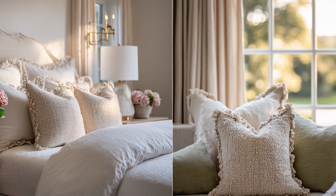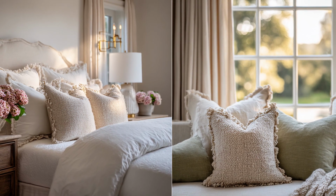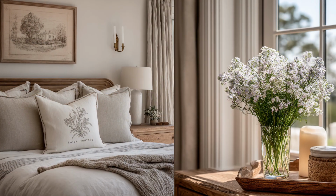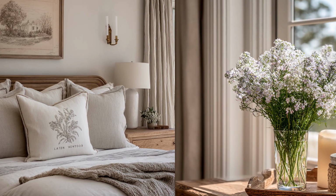Layer linens with cotton or wool for depth. Mix warm whites, soft taupes, and faded blues for a coastal-inspired palette. West Elm's clean aesthetic blends well with these cozy layers, creating a space that feels airy but never bare. It's comfort wrapped in understated luxury.